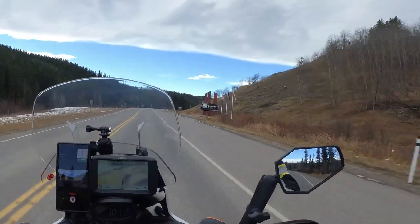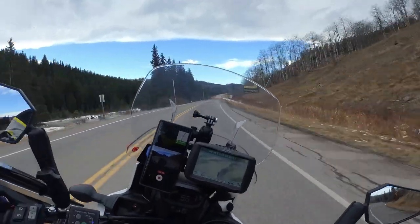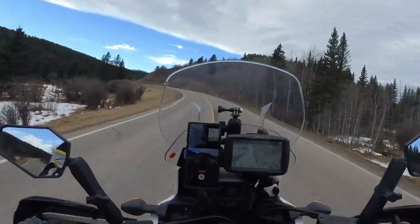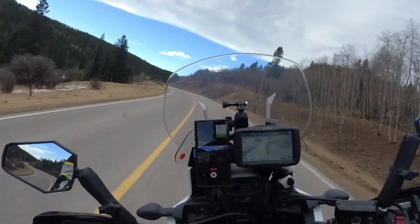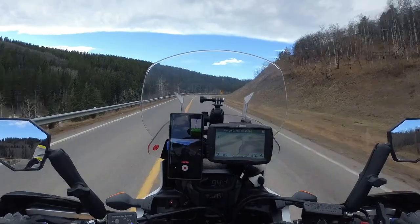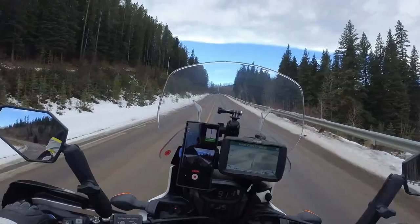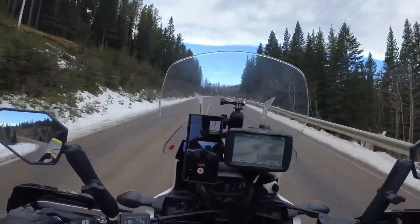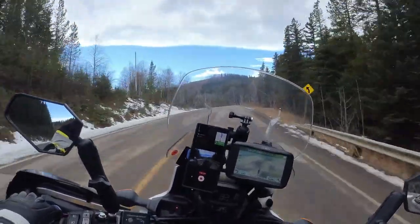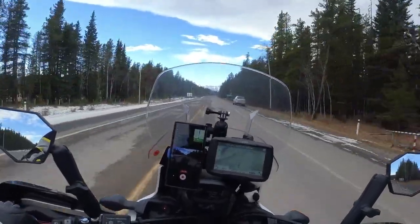There we go, entering Kananaskis country. The pass is required here, but I think that's only when you go hiking or when you're stopping, when you're driving through. I think we should be okay here. It's snow and quite wet, believe it or not. So I just entered the Sheep River Provincial Park.